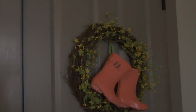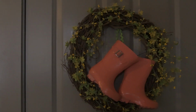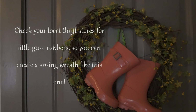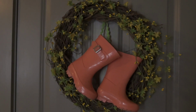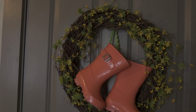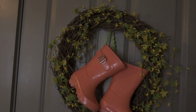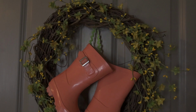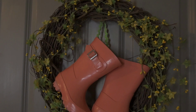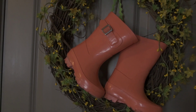Remember the greenery and the skates? Well, I removed those for this. I love this. I don't know if you guys can see really well, the lighting in this room is not great, but this is just a wreath. I took some wired floral stuff that I found at the Dollar Tree, wrapped it around the wreath, and these are some boots that no longer fit our grandkids.